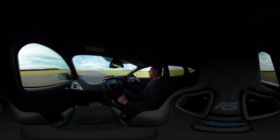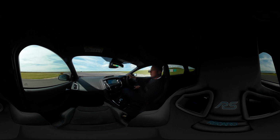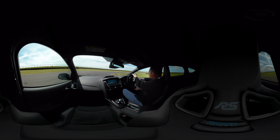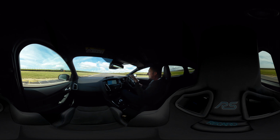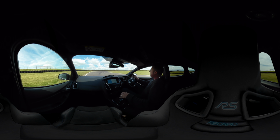Get the car straight, hard on the brakes. 2.3 litre EcoBoost engine, 345 brake horsepower. Into the hairpin, get her turned in. On the gas. Again, you can feel the rear just coming round. It's fantastic to be able to pick the throttle up that bit earlier.